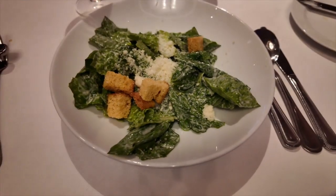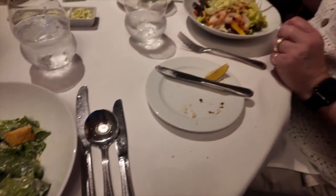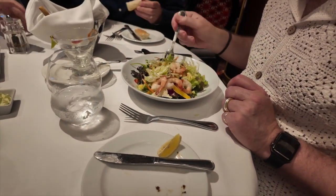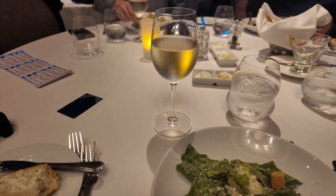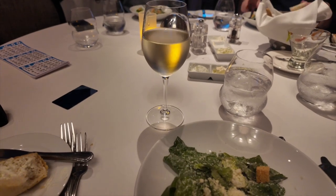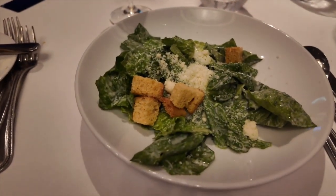So we're down in the Trellis main dining room again, seated fairly quickly. I have a Caesar salad. Mark's got a combination today: a garden salad with a shrimp cocktail, so he's combined that together. And everyone else has got Caesar salads as well. We've got a glass of Sauvignon Blanc, which is on the classic drinks package, but it's a different one to the one we had yesterday, slightly sweeter. But anyway, good service again, so we shall eat our salads and come back to you.